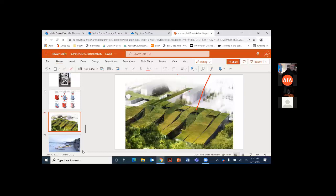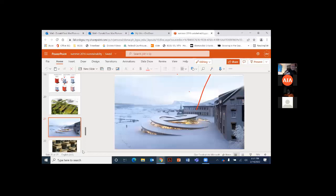So, there's a structure which has green roofs, could be housing, could be all sorts of things, and you can walk up on it and it sort of moves up and down. It's very cool. All I'm saying is that you want to start to think. This is by Snøhetta, which is a firm out of Oslo. They actually did a project down at Bowling Green, their first project in the United States.